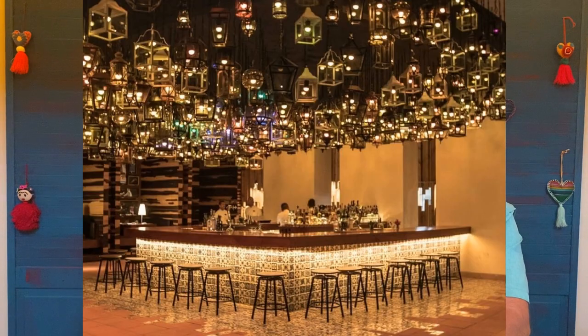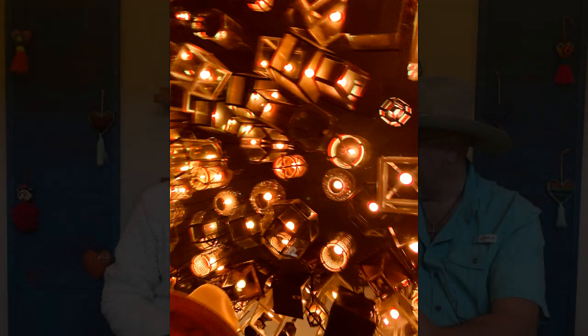One of the restaurants that we went to was what I call the Mexican restaurant. It's not the Mercado, but it's someplace that's open at night. And first of all, I have to talk about the decor in there. They have these lanterns all over the ceiling over the bar. Fun fact, there's 900 of them. Wow. And they have these special LED bulbs in them.